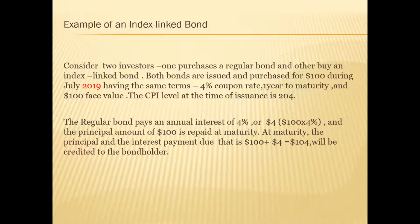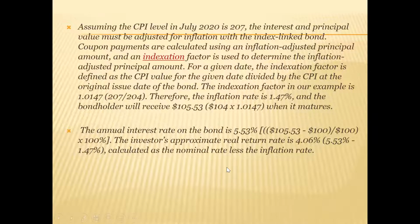The regular bond pays an annual interest of 4%, or $4, which is $100 times 4%, and the principal amount of $100 is repaid at maturity. At maturity, the principal and the interest payment, that is $100 plus $4, equal to $104, will be credited to the bondholder. Assuming the CPI level in July 2010 is 207.